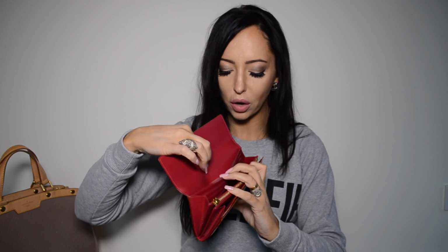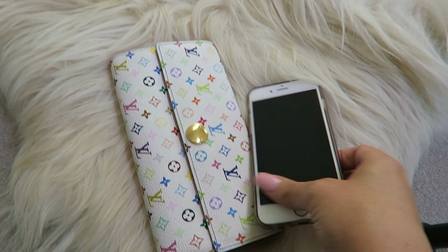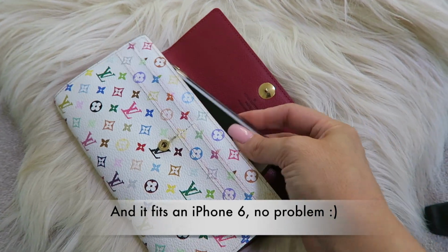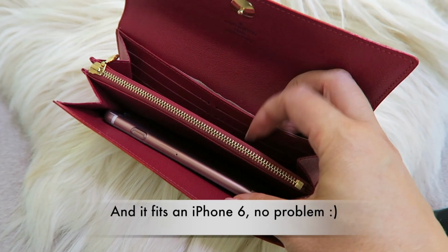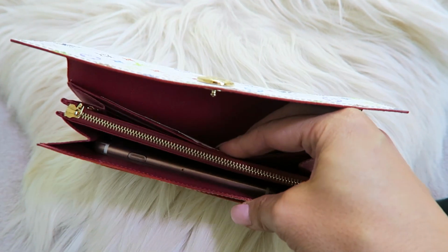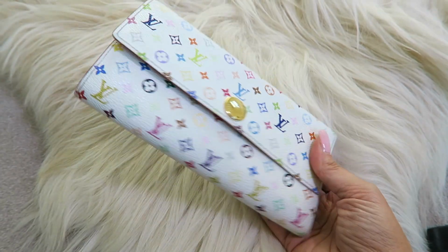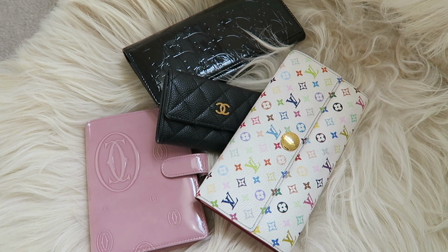It's got a section there for cards, a section behind it for notes, and then two open sections with a zip down the middle. It's also got extra card space up the front. This purse as well, if you look at the website at the moment, the purses in this longer size start at about 300 and something pounds, but this one is actually 500. They do still have the multicolour in the Sarah wallet on the website, and it's like 500, maybe 550. I can't remember how much this was, but I got this in 2010.